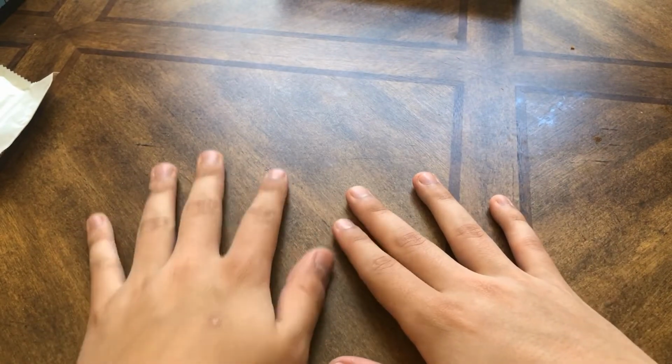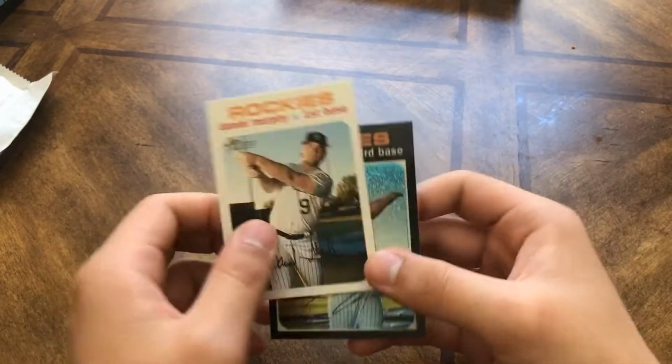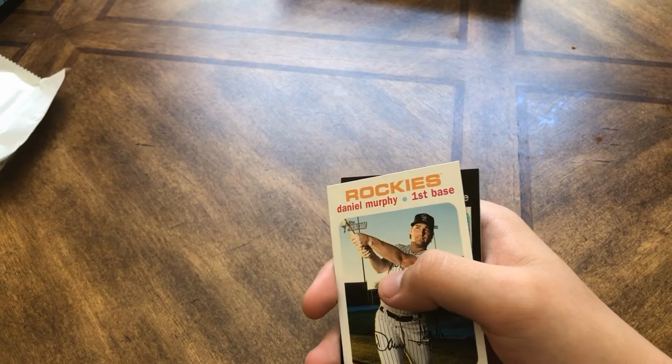Oh, we're done. Sorry, I was just kind of on autopilot mode. The best hits there were Nolan Arenado and the relic of Max Fried. But, yeah, I put it in the pile, sorry. I wish I could do Bowman. Bowman would be such a fun product to do. But I can't do that.